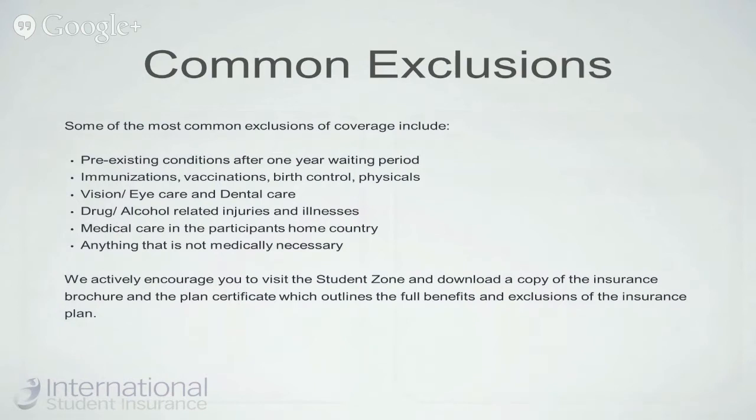One is if you have an accident to your tooth or if you have a toothache and seek treatment within 24 hours. Plan doesn't cover vision either. So if you need glasses, contacts, or you need an eye vision exam, that's something that you'd pay for out of pocket. Another common exclusion is for injuries or illnesses that are drug or alcohol related. So if that's the case, you should expect to pay for those bills when you get them.